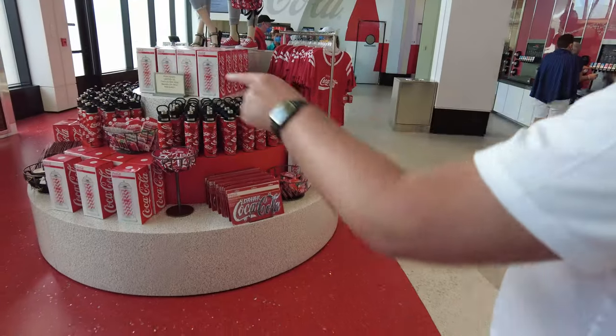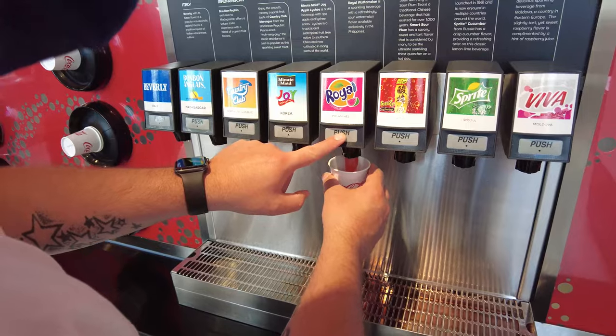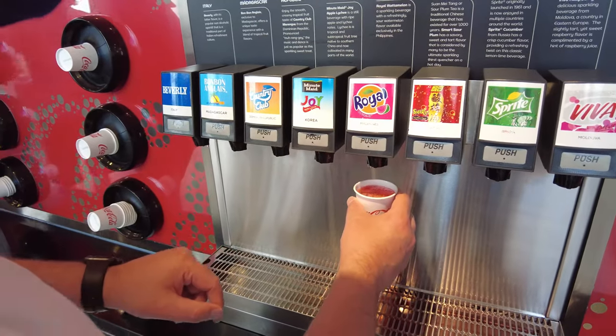Right, let's give Club Cool a go. The watermelon. Royal watermelon from the Philippines.